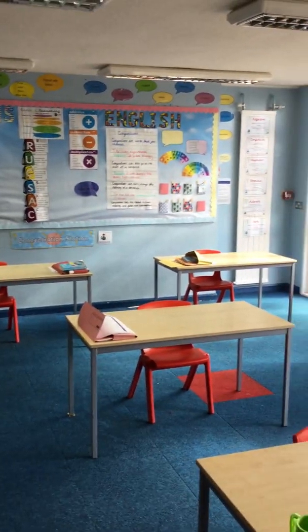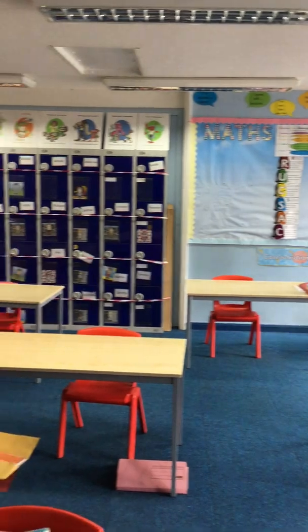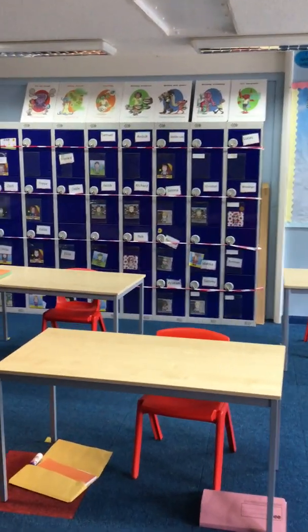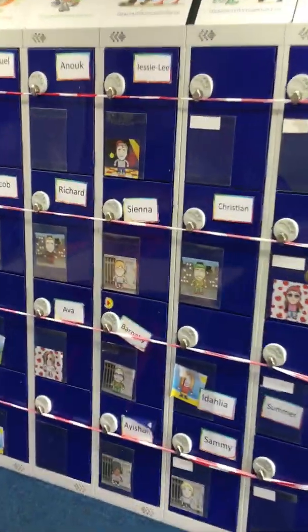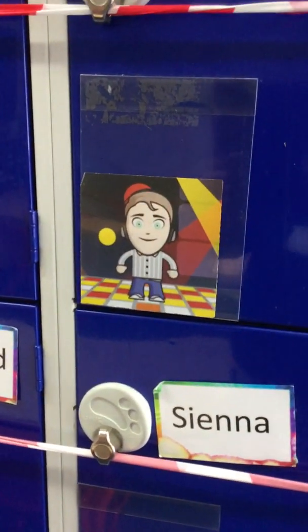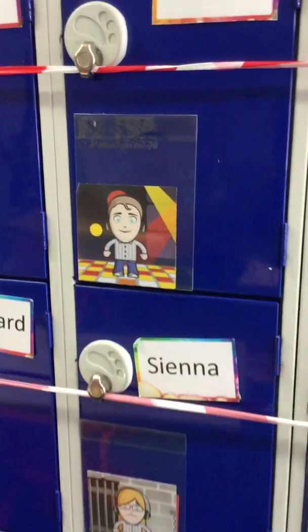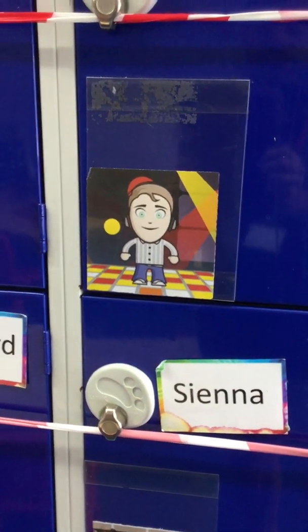Okay, so that's our English wall over there, and our maths wall over there, and these over here are your lockers, okay, and they will be yours and yours only. And if you look on the front of them, they have an avatar. So one of the things you will do when you first come to Chesswood is design your own avatar to stick on your locker. So then we know which one belongs to you. And you get to make it, you get to design it, and it's all about you. So that is absolutely fantastic.